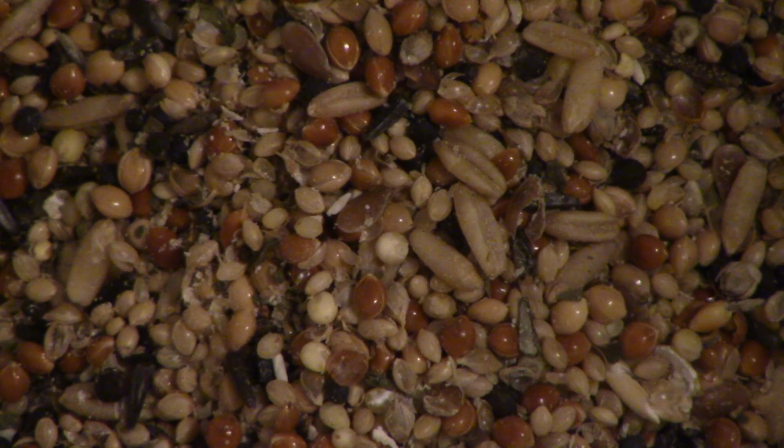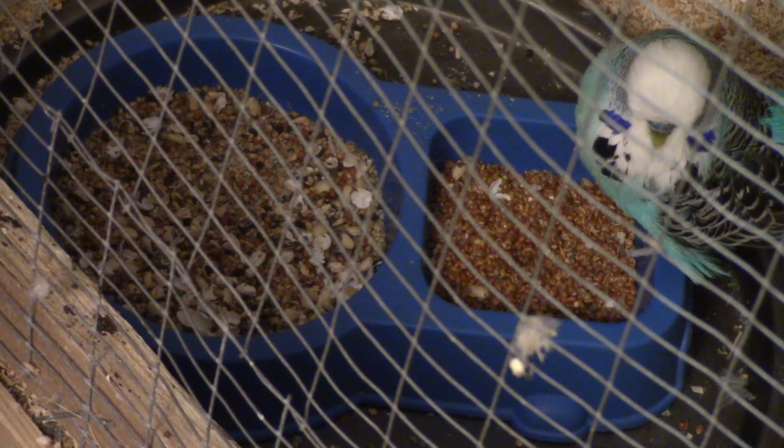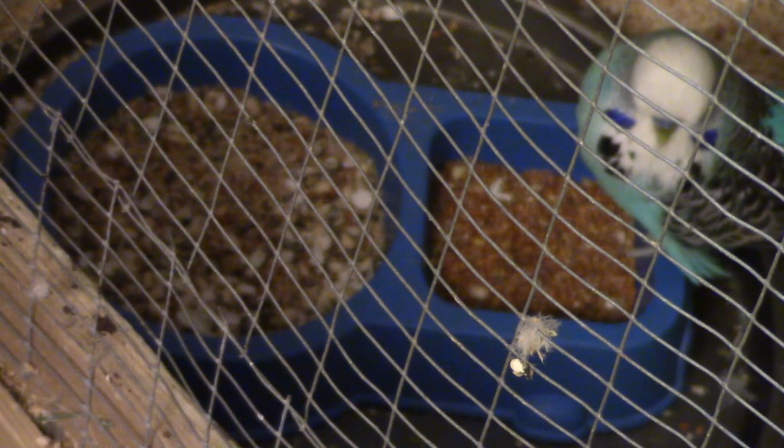It just gives them that extra boost. I don't provide masses of it. There's a small dish in both of the main flights, and they get a small amount in the stock cages and in any of the breeding cages when I am breeding. So that's just a tonic mix, so it just provides them with some extra vitamins and extra fat and stuff like that.